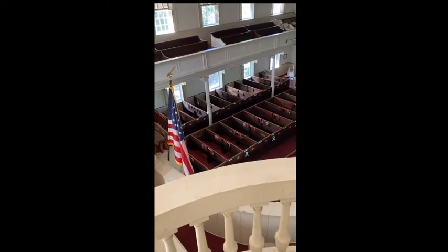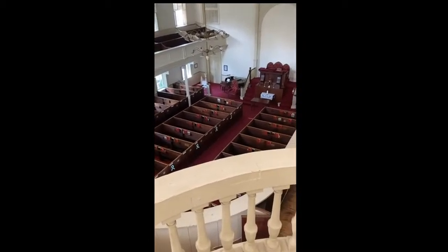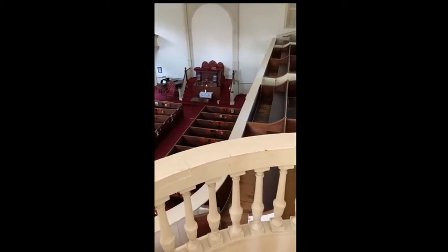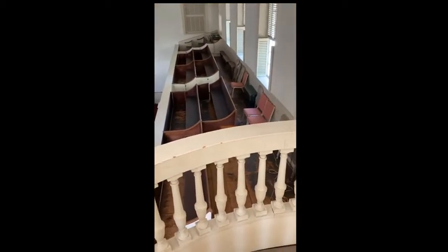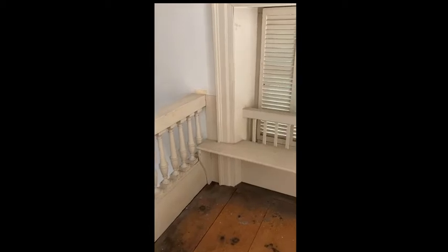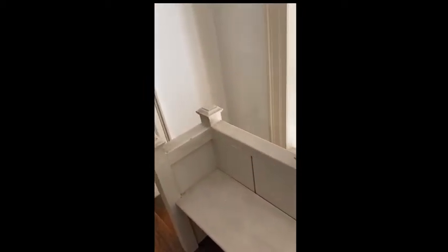This is the view high above the sanctuary from the servant galleries. And as you can see, it's a great view, and we're pretty high up. In the summertime, it would be hot and steamy up here, but in the winter, it would be warm and toasty. On the edges, we have benches. And there's the staircase heading down to the organ loft. A bench on this side with a nice curve to it.